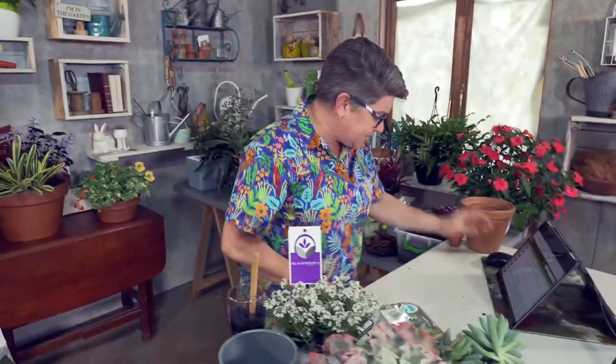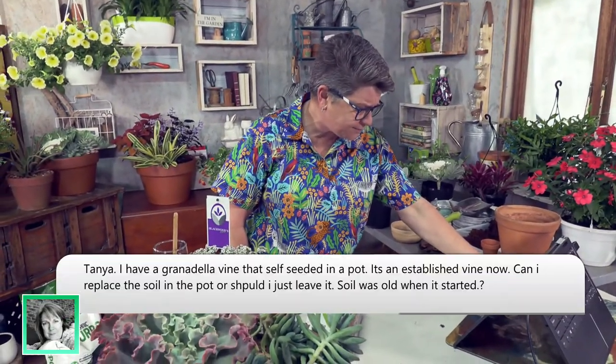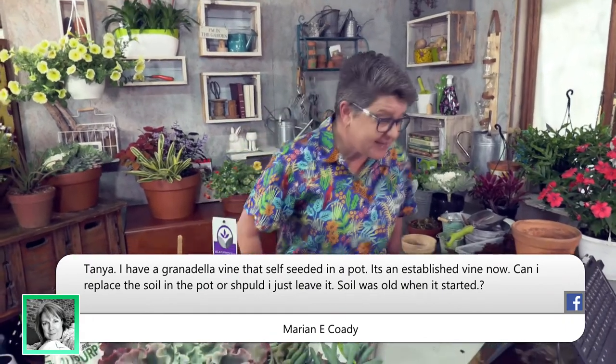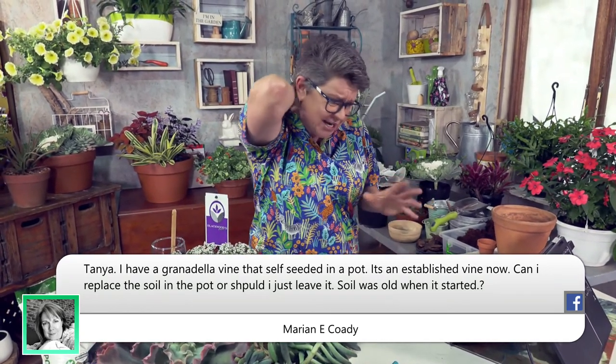Let's see what is cooking on any other questions. Marion, I've got a granadilla. Let's just call you up here. Marion says: I have a granadilla vine that's self-seeded in a pot. Wow, it's an established vine now. Can I replace the soil in the pot or should I just leave it?